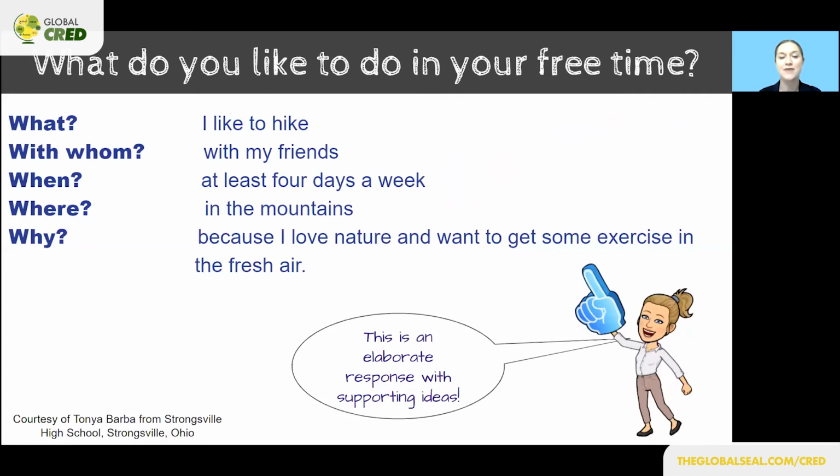This is an example of what you might do to elaborate a sentence. If I were going to answer, what do I like to do in my free time? I could say just, I like to hike, right? But that's not very detailed, okay? If I want to expand my ideas, I might say something like, I like to hike with my friends at least 4 days a week in the mountains. Why? Because I love nature and want to get some exercise in the fresh air. Now that is detail, right? That's elaborating our responses with some supporting ideas.